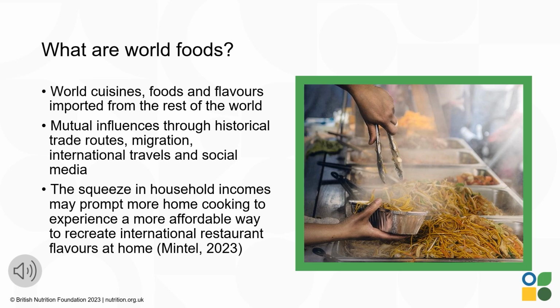And perhaps with the influence from the pandemic and a squeeze in household incomes these days, it's been found that people are more likely to do home cooking to recreate some of the flavors that they normally would find eating out. So this is actually a very exciting opportunity for food teachers to be able to influence and encourage students to try more flavors and foods that they normally wouldn't cook or experience at home.